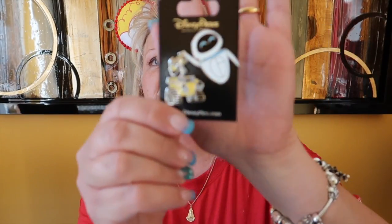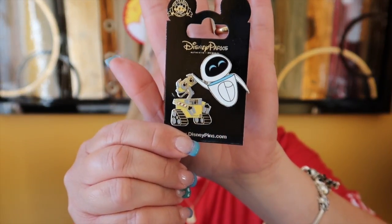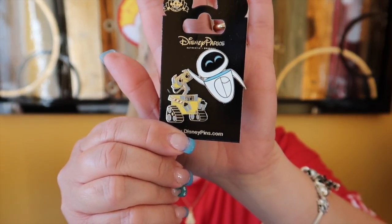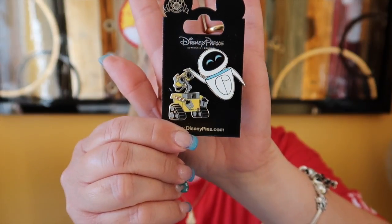And so to go with it, I thought, do you know what, I've got to get another Wally pin, so I got Wally and Eve separately, and this was a pink price tag. I really need to get the price tags so I know what price I'm telling everyone, but yeah, and that's an open edition, that one. So those are my Wally pins.